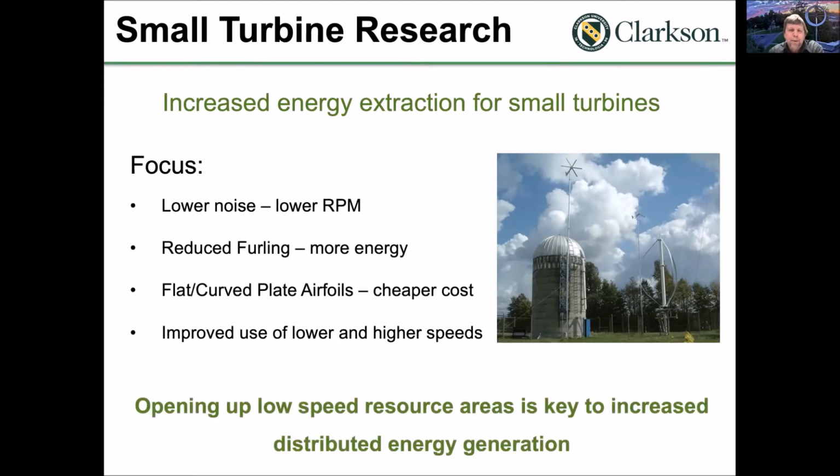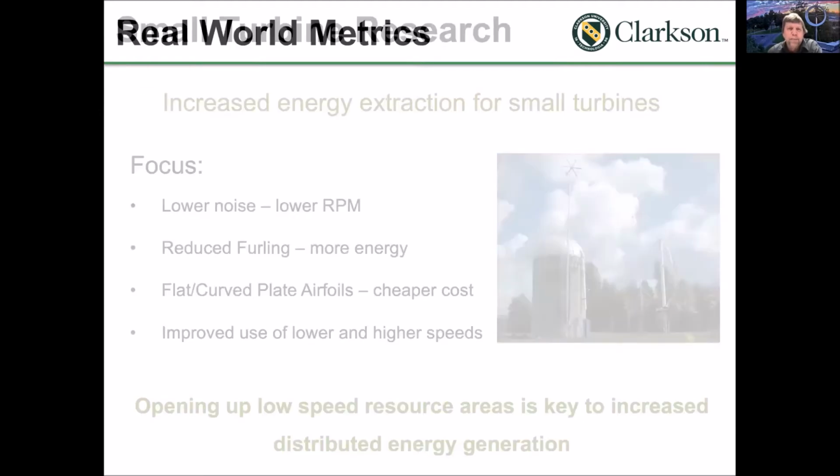Really, we've been focusing on opening up lower speed resource areas. If you think about wind resource, there's a lot of lower speed resource areas that aren't utilized. And if we can somehow utilize them, we can increase the distributed energy generation that we can generate, both here in the States and around the world.